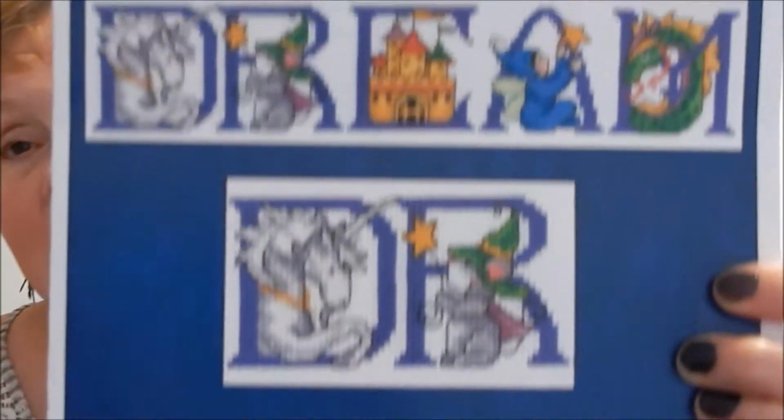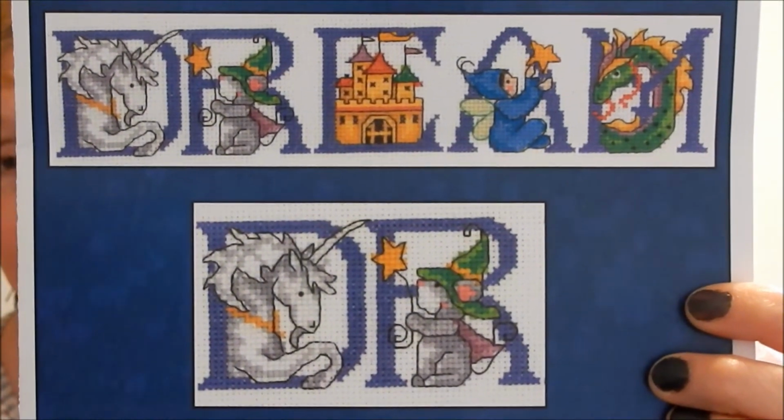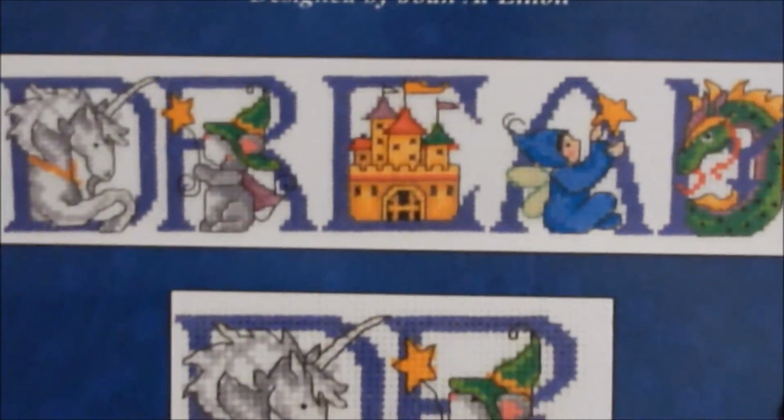Ooh, dropping everything all over the place. And I also ordered Dream, which is a Joan Elliott pattern. And it's dragons. So I ordered that. And fairies and castle. And I just love that. So that will be fun.